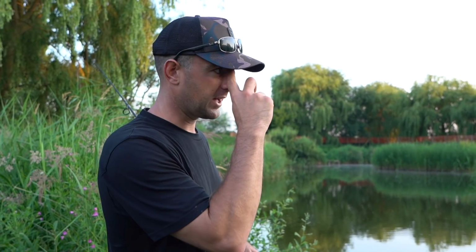So cast, feel your lead down, try and feel for that drop. It's so easy to tell the harder areas from the completely really deep silt area, and for me, I'm just more confident having it on an area that I know is slightly cleaner.